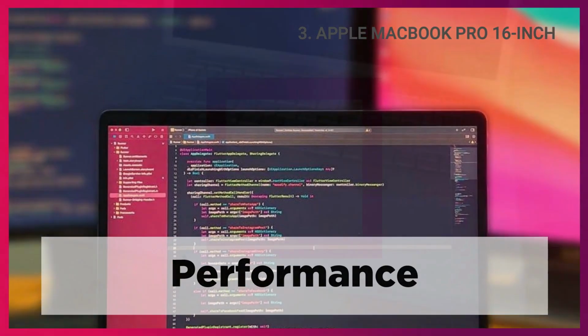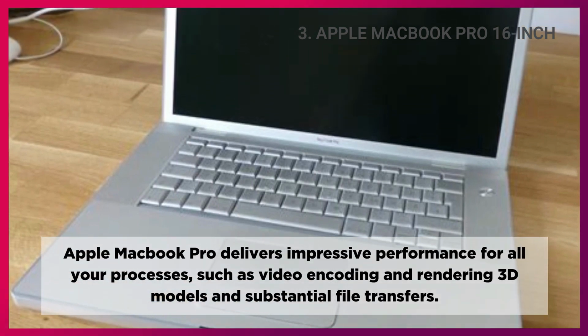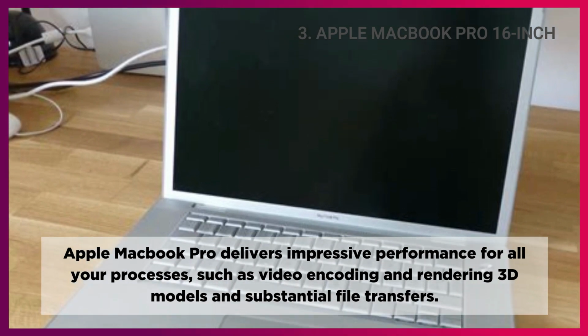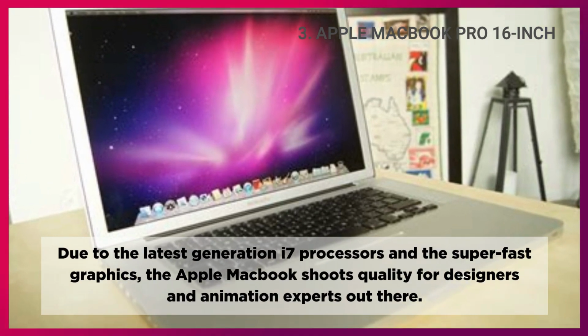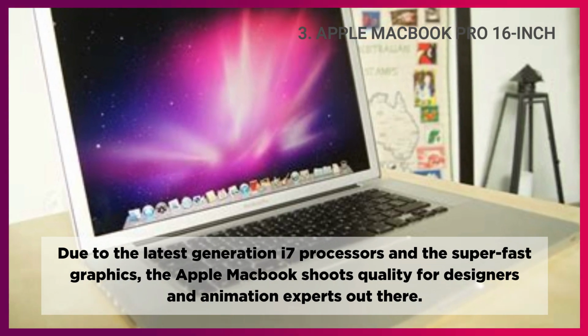Performance. Apple MacBook Pro delivers impressive performance for all your processes, such as video encoding and rendering 3D models and substantial file transfers. Due to the latest generation i7 processors and the super-fast graphics, the Apple MacBook shoots quality for designers and animation experts out there.